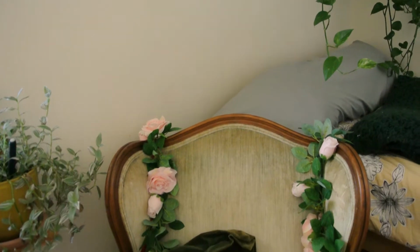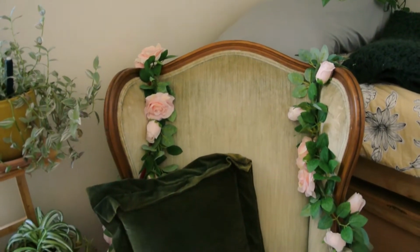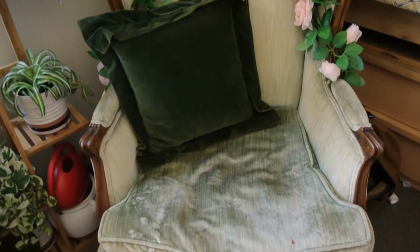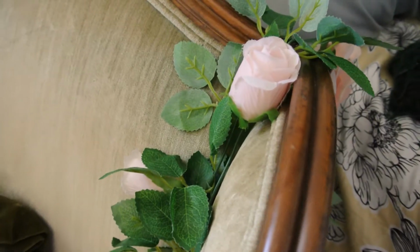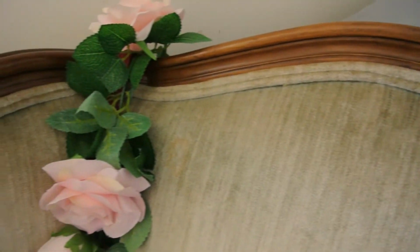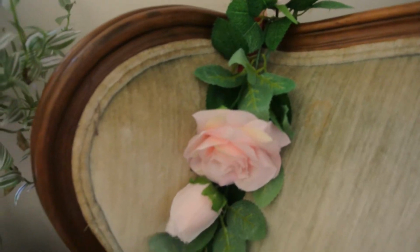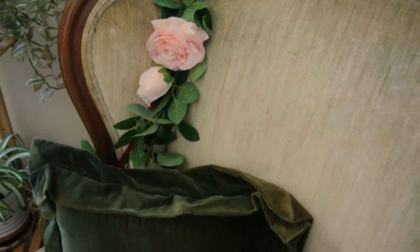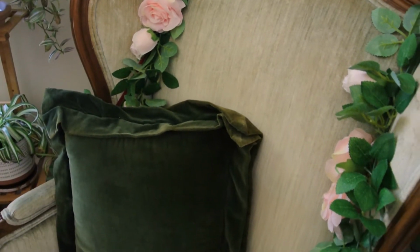So my favorite part of this room has to be my vintage velvet armchair. I got this chair from an estate sale, and if you don't know what that is, basically it's when someone passes away or if someone's moving, they do a sale on all the stuff in their house. It's like a garage sale except for inside the house. And it was so cheap and I fell in love with it instantly. It goes with my room perfectly and it's exactly the style that I'm looking for.